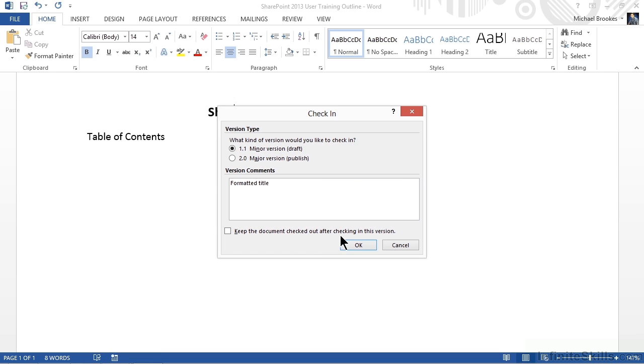I thought the very first window we saw before this said, do you want to check it in, yes or no? And we said yes. Why is it asking me again? You need to look at this carefully. It says, do you want to keep the document checked out after checking in this version? So if I were working on this for a week, but I've made some significant changes, and I wanted to let people on my team see the changes I've made thus far, but I still want to continue working, that's when I would check this box.